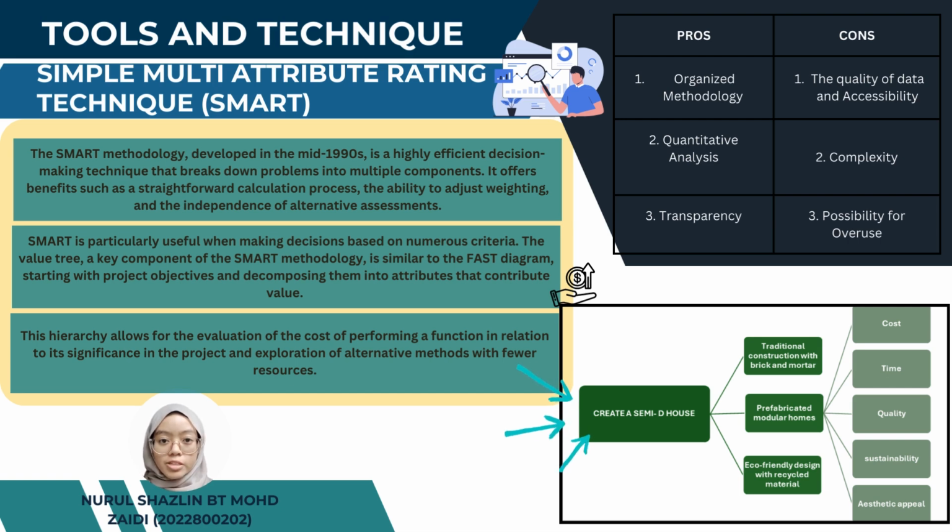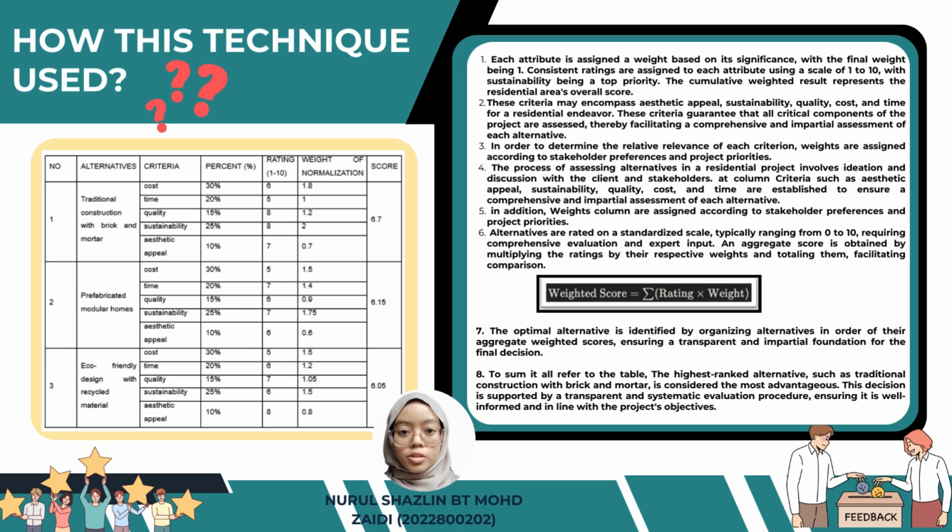Below the pros and cons table, there is an example that I got from a project that used this method. So how can this method be applied? Each attribute is assigned a weight based on its significance, with the final weight being 1. Consistent ratings are assigned to each attribute using a scale of 1 to 10, with sustainability being a top priority. The cumulative weight result represents the residential area's overall score.